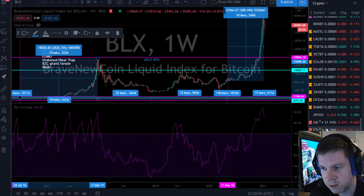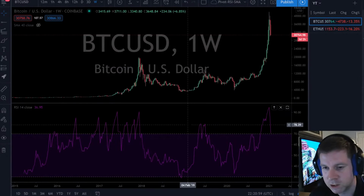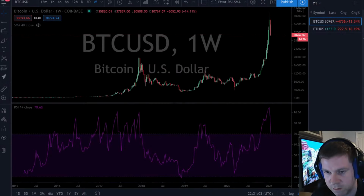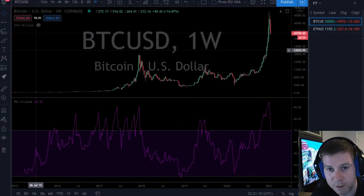Let's look at a live chart. Hold on, let me go to a cleaner chart. There we go, this is better. This is just a clean chart, nothing on it, right? This is a Coinbase data feed. Nice clean chart for you to look at. So this is where the RSI is coming back into. We should be coming into 70 right now.